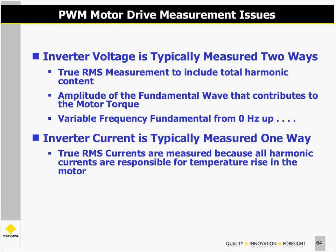So, how do we make the measurements? Inverter voltage measurement can be made two ways. One, we could look at the true RMS measurement, and that's going to include all of the harmonic content. It'll give you a very high reading. Typically, we want to look at the fundamental amplitude. That's the amplitude of the fundamental wave, and that's what basically contributes to the motor torque.